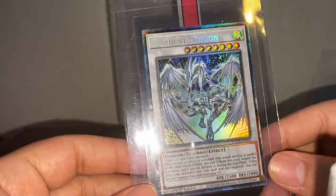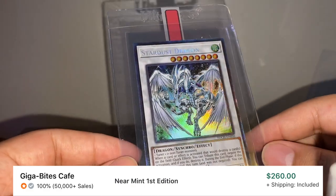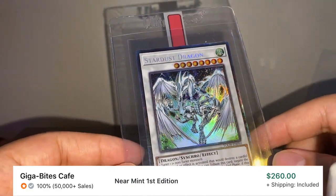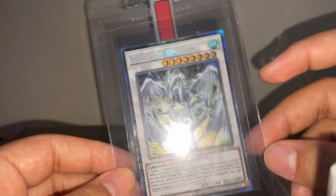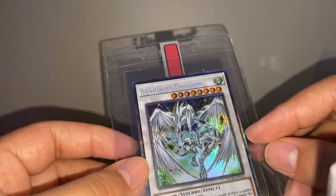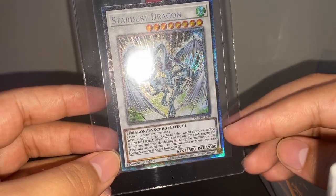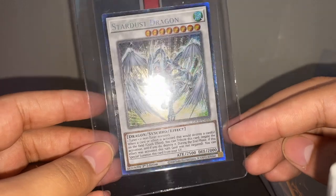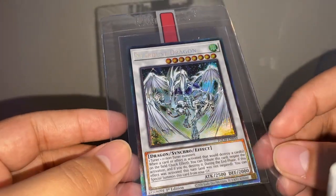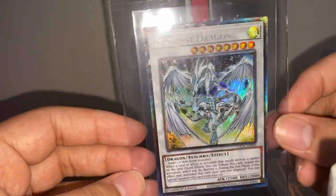Alright, now we've got, and all these next cards are all mine. So, Stardust Dragon Collector's Rare. Kind of nicely centered. If you can see on the right side, it's a little bit shorter. Up top, it's about the same, but as we go down, you can definitely see the difference. This side is smaller than this side. So, centering is about the only thing that's wrong with it. Corners are super nice, edges are super nice, surface is super clean. So, let's see what we get with that.